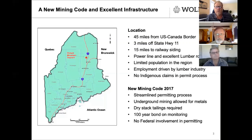So the negatives were no open pit mining, which does not affect us at all because this is a high grade underground mining. They also instituted dry stack tailings, which is not a huge issue because we would be trying to retain the maximum amount of water here anyway, because our PEA is showing we already need more water than less. And so we would be imposing our own dry stack tailings. And then they impose a 100-year bond, which is similar to BC, Newfoundland, where you have to make sure you've got enough money up front to monitor post-closure.